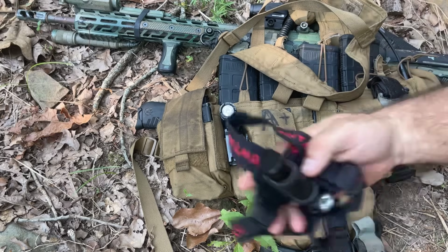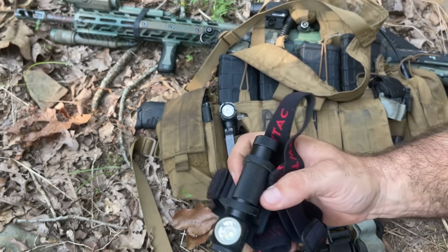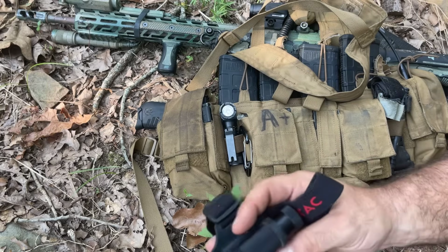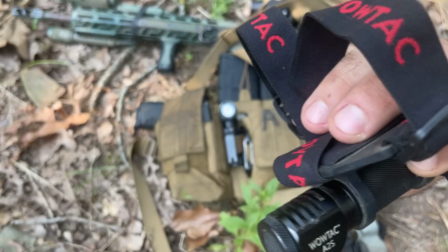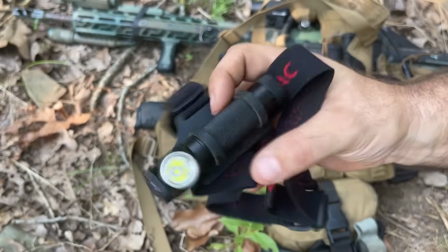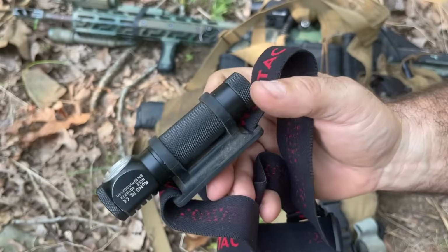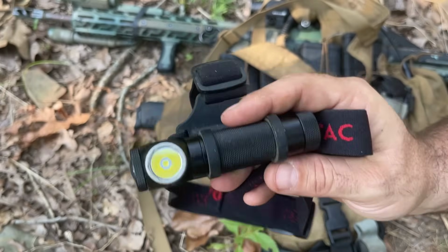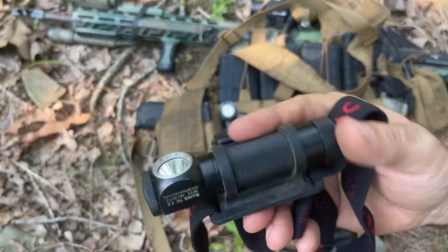And speaking of mounting things to your head, a basic headlamp goes a long way. There are 1,000 different ones out there, and this is not a recommendation. This is a WowTac A2S. It comes with this rubberized mount. This is Chinesium. But this also runs on 2 CR123s, or a rechargeable 18650.